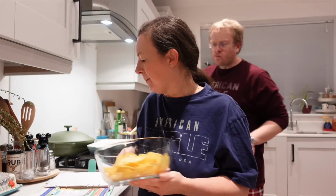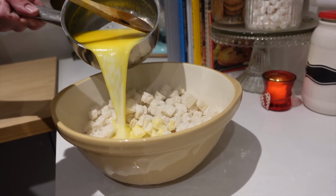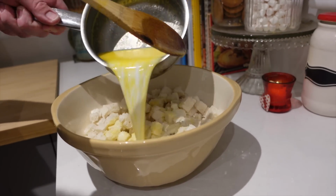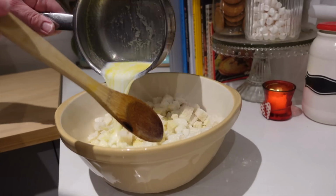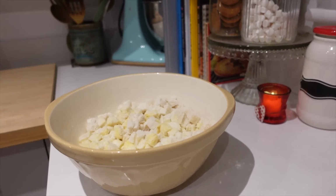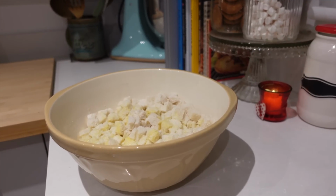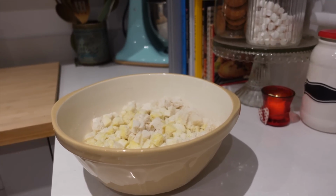So good. Yeah, right. And then the warm milk and butter go over the top. It's a little bit like a bread pudding, actually, isn't it? Kind of, yeah. I just thought about it. But for me, it has the consistency of the inside of a quiche. It's so delicious. This is like the ultimate comfort food.